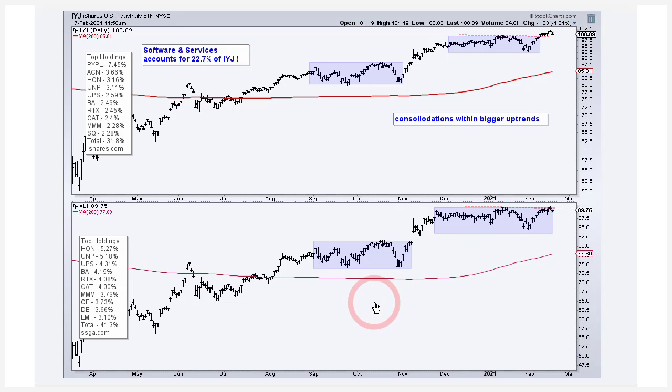But I was looking at XLI, and this chart looks bullish as well, even though it is less strong because it doesn't have that technology component that IYJ has. You can see over here, Honeywell and Union Pacific, a railroad, are the top two holdings. And then we've got some classic industrials: 3M, General Electric, Deere, Lockheed Martin. And so you still see a surge, consolidation, surge, a long consolidation, and it looks like it's poised to break out and move higher.